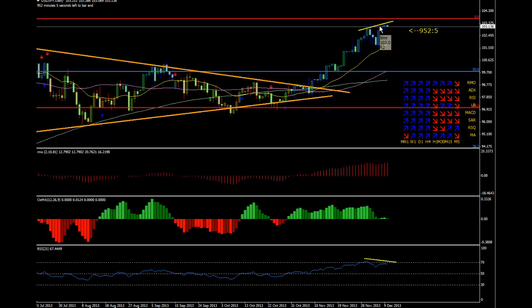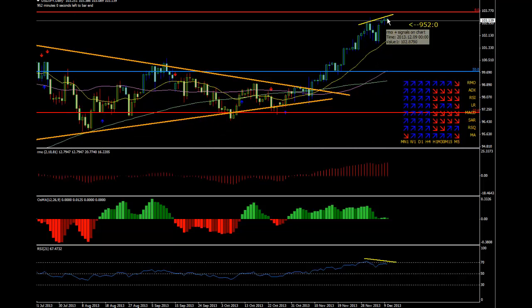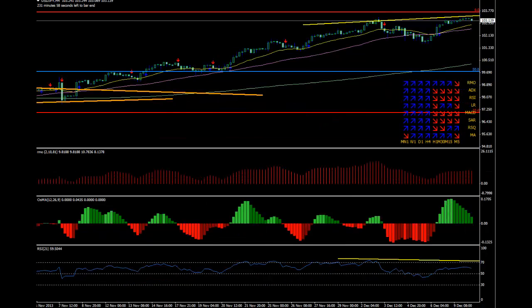So got to be very careful here, guys. If you are looking to trade this, you are going to be trading with a lot more risk attached to the upside, because we are trading into a major support and resistance level high.